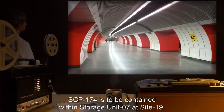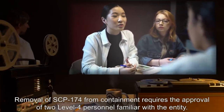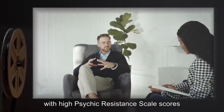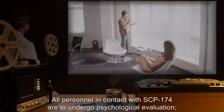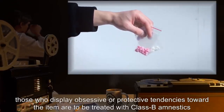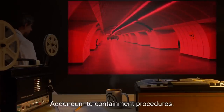SCP-174 is to be contained within Storage Unit 7 at Site 19. Removal of SCP-174 from containment requires the approval of 2 Level 4 personnel familiar with the entity. It is preferable to use personnel with high psychic resistance scale scores when interacting with SCP-174. All personnel in contact with SCP-174 are to undergo psychological evaluation. Those who display obsessive or protective tendencies toward the item are to be treated with Class B amnestics and monitored for 72 hours. Addendum to containment procedures.